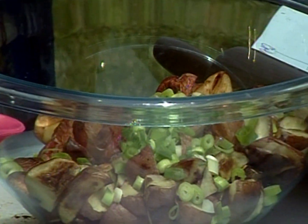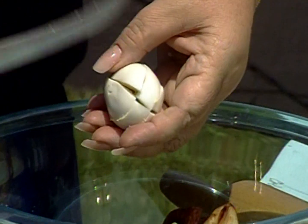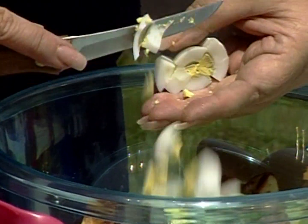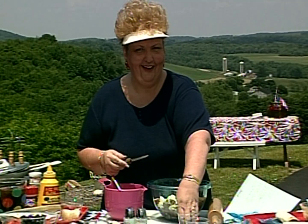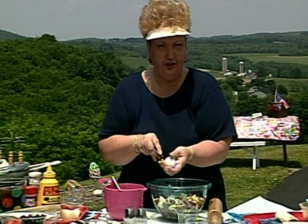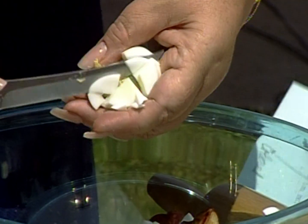And we want to do some hard-boiled eggs, and these need to be chopped very fine. Now, this is the way I do it. I don't recommend you do it, but this is the easiest way for me because I know the sharpness of my knives. Obviously, this is not the best way to chop this, but we're on a picnic, okay? I'm trying to be very careful. You don't go clear to your finger. The egg will break when you get so far down. And just chop them fine, add them to the potatoes.